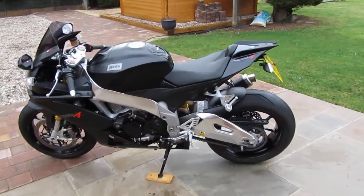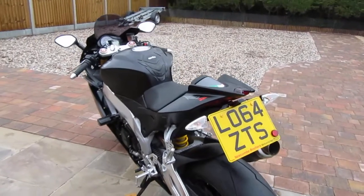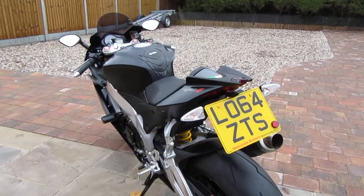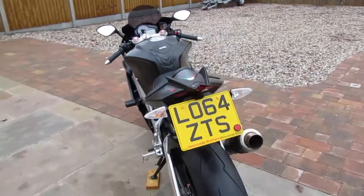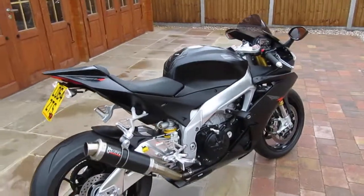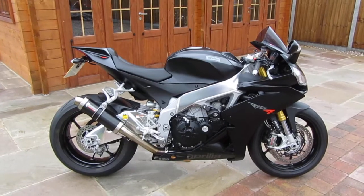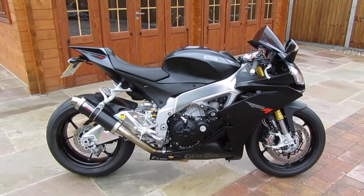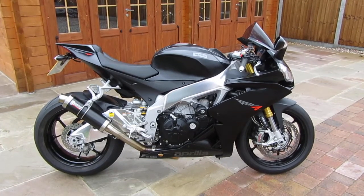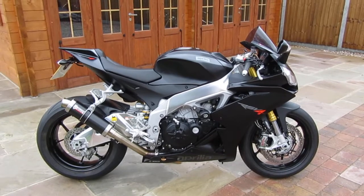So this particular bike, as I say, is an Aprilia RSV4. She's a 2014 64 plate and has covered just 1,568 miles. So less than 1,600 miles from new. And as I think you'll be able to see from this video, and indeed the photos already taken, she's in exactly the sort of condition you'd expect a bike of such minimal mileage to appear in.